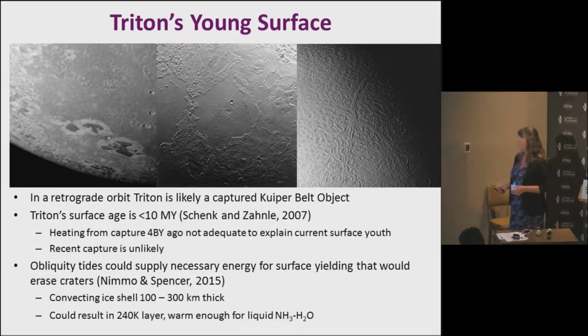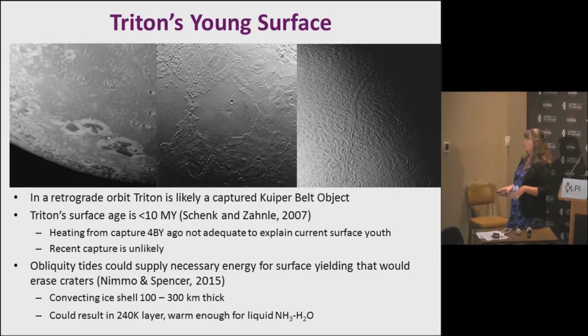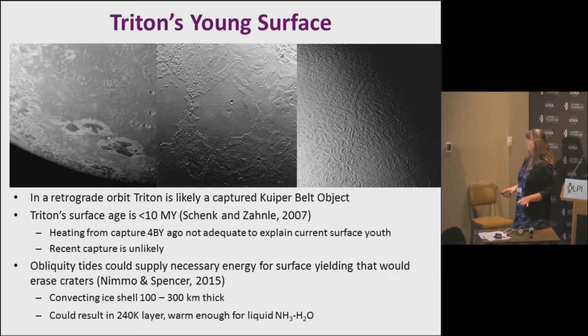Triton has a very young surface, geologically speaking, and this is work that Paul Schenk and Kevin Zahnle did in 2007. Less than 10 million years is almost like nothing. If Triton was captured 4 billion years ago, that signature should have been long ago lost with more recent impact. So that's interesting. And then Nimmo and Spencer published a paper. It was actually in the Pluto prediction special issue, which I get a kick out of.